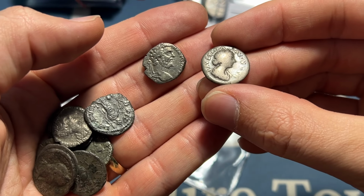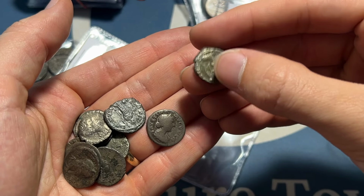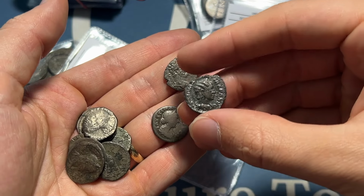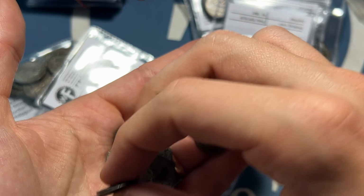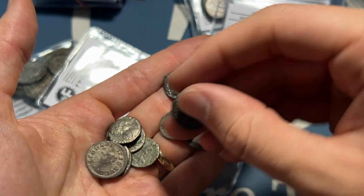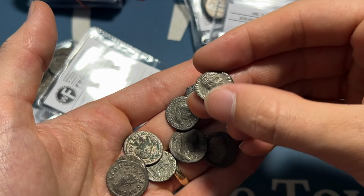So there we see a Faustina. These are the second and early 3rd century denarii, which are not in the best of shape here. That's a nice Julia Mamaea, 222 to 235. But the Antoniani you saw previously were supposed to replace these and be 2 times bigger. They were less than that. It's really just an inflationary grab by the Roman government.